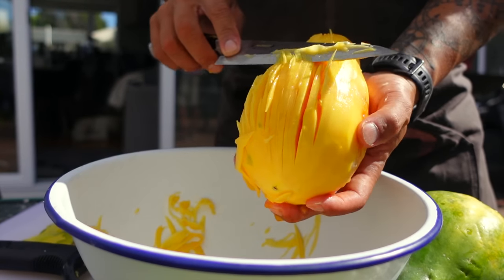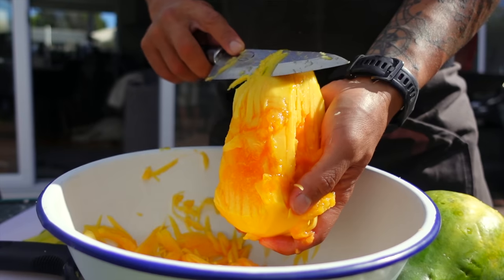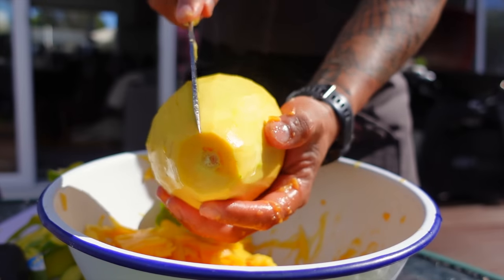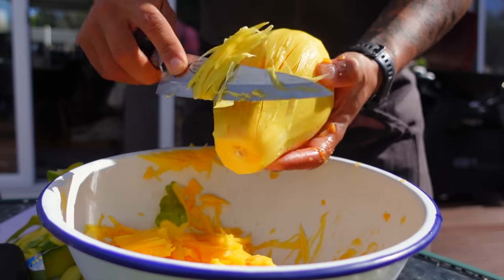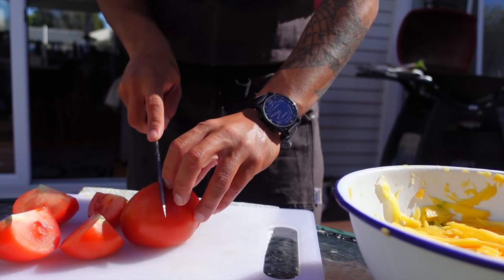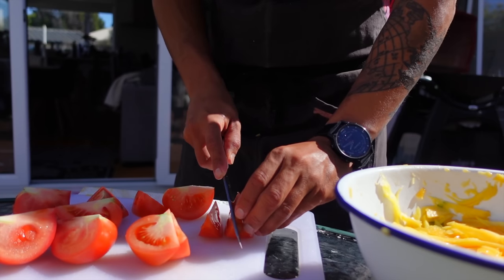Like this. You actually like the knife better. This one's a little greener. A couple of tomatoes. Cut it into eight pieces. At least, maybe a little smaller.